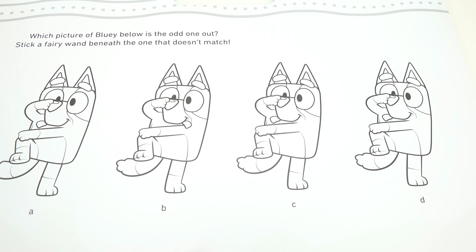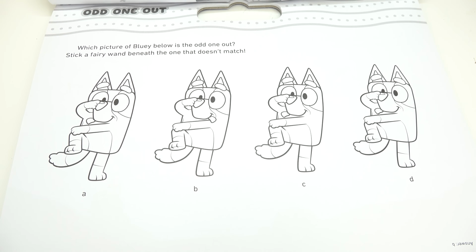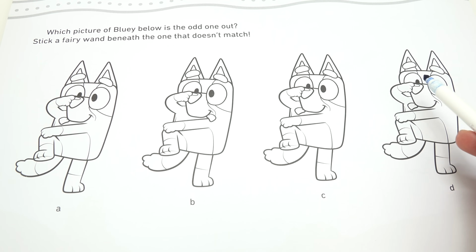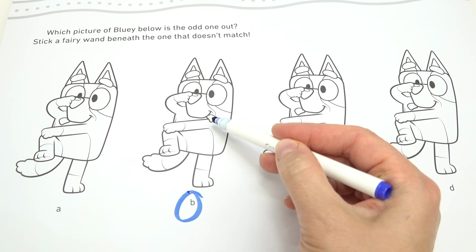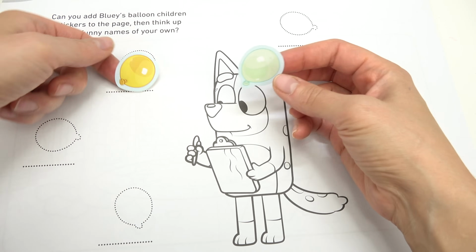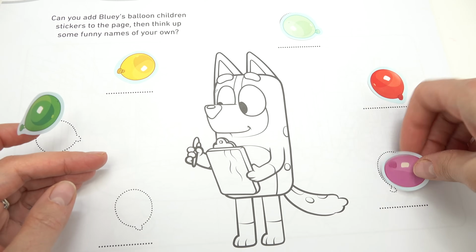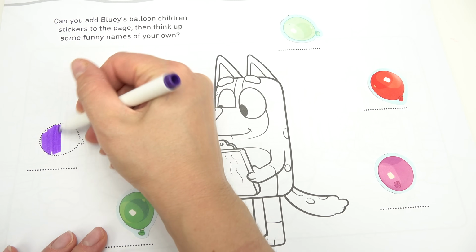We have Bluey. Which picture is the odd one out? Which is different from the rest? Pause the video if you need more time. Let's see. The legs seem to be the same. Same thing with the tails. I usually look at the ears and the eyes. What about, oh, this one is the odd one out. The tongue is going in the wrong direction. The answer is B. Look, Bluey's balloon children. But wait, where are they? Let's add some in. We've got a yellow balloon, a green balloon, a red balloon, a pink one, a green one. Let me color in a purple one too.